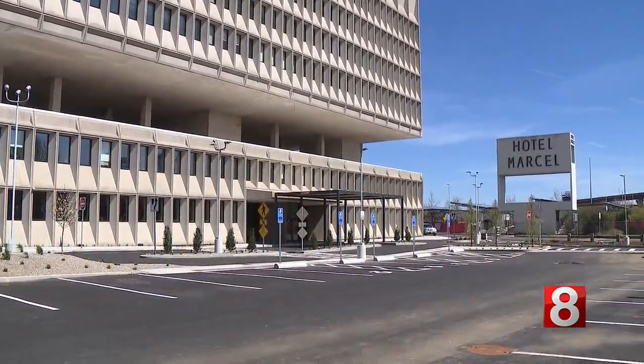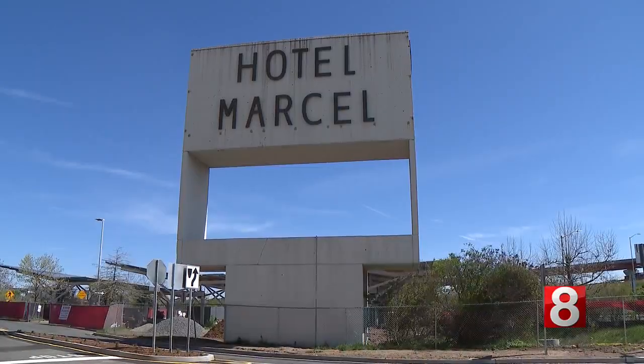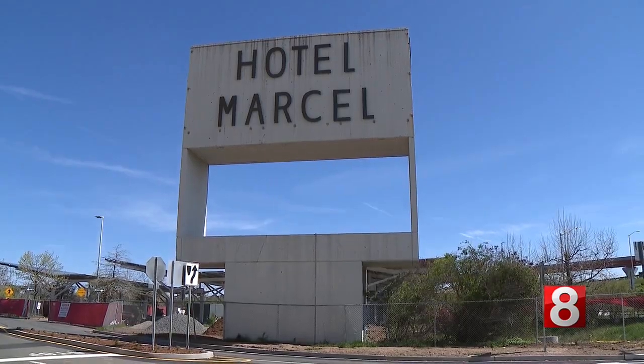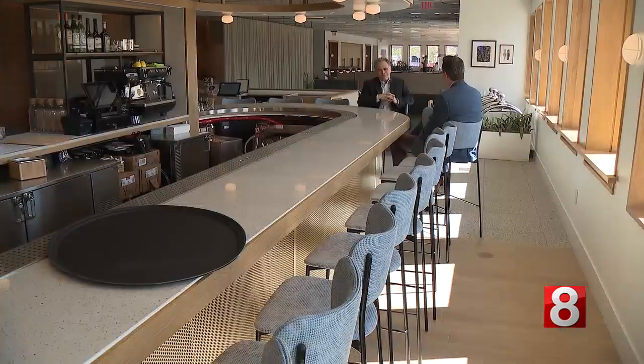Hotel Marcel is named for Marcel Breuer. He was famous in the 1960s when a tire company commissioned him to build their New Haven headquarters. And it housed the Armstrong Rubber Company for about a decade. Then the Pirelli Tire Company took over, but in the late 90s it was abandoned, and then the property was sold to IKEA. Who did not use it.